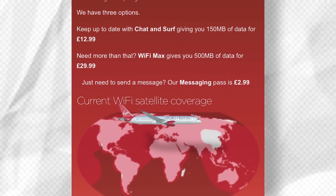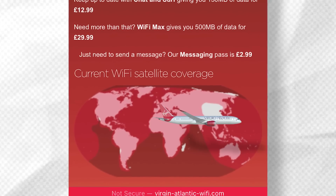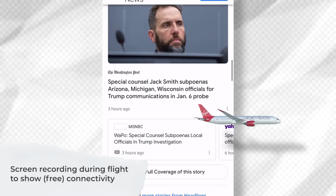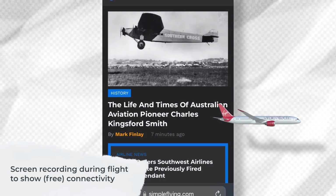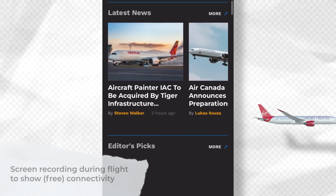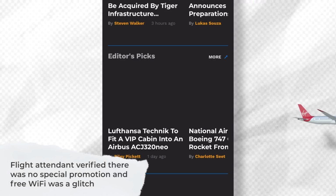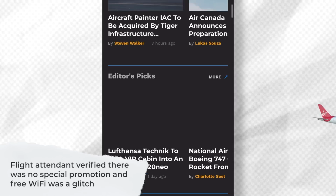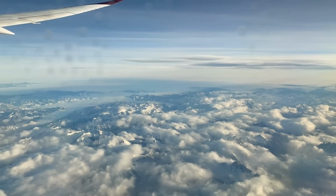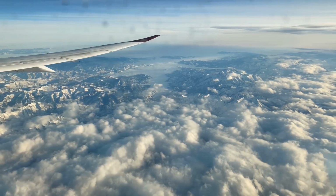Despite this, our reviewer's social media and email notifications came flooding in, proving that they were indeed connected to the World Wide Web. We're not sure if this wonderful little glitch was the result of a specific operating system or device, but our reviewer was using an iPhone to connect and also managed to connect for free with their Apple MacBook. To confirm that it was indeed a glitch and not some promotion, we asked a flight attendant about it. The one that we approached confirmed that the service was supposed to require payment, and upon hearing the news told our reviewer that they lucked out and to enjoy the glitch. Thus, our reviewer found themselves connected throughout the entire 9-hour flight, posting images of their journey as it progressed.